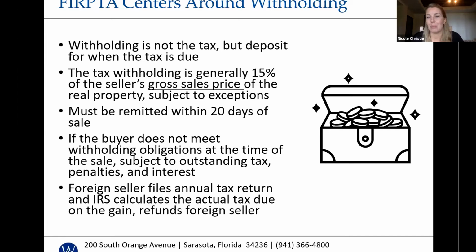And like Christie explained before, it's the buyer that is responsible for making sure that happens. So if your client is the buyer, you want to determine early on in the process whether or not the seller is foreign. If you suspect it, typically in the closing process, the closing agent will send a questionnaire to the seller asking whether or not that seller is foreign. But sometimes the seller doesn't fill it out. So get ahead of things and make sure your client as the buyer is covered, because if the buyer does not meet the withholding obligations, not only are they subject to the outstanding tax, but also, once the seller collects their money and moves on, there's not necessarily a way for the IRS to actually get that tax. The buyer is also subject to penalties and interest.